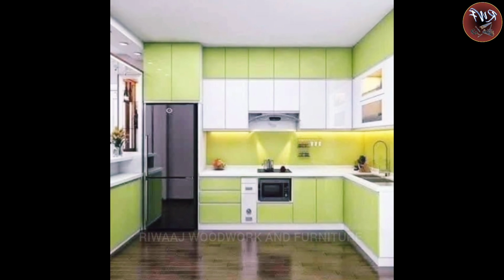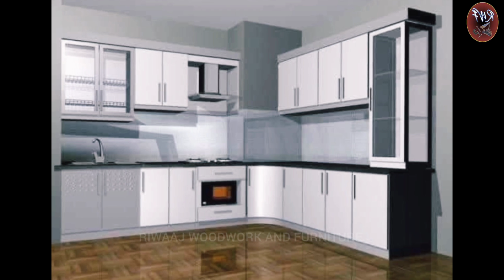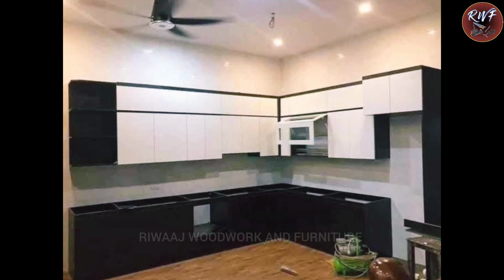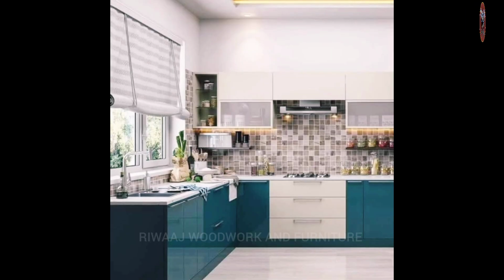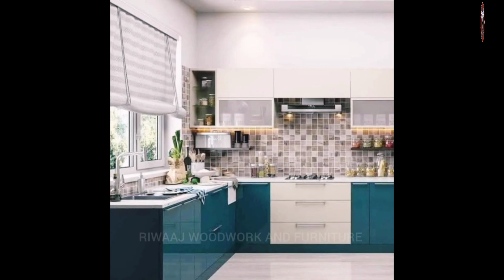Quartz, granite, or solid surface countertops in light shades with minimal veining are popular in modern kitchens. Waterfall countertops, where the material continues down the sides of the island, add a luxurious touch.